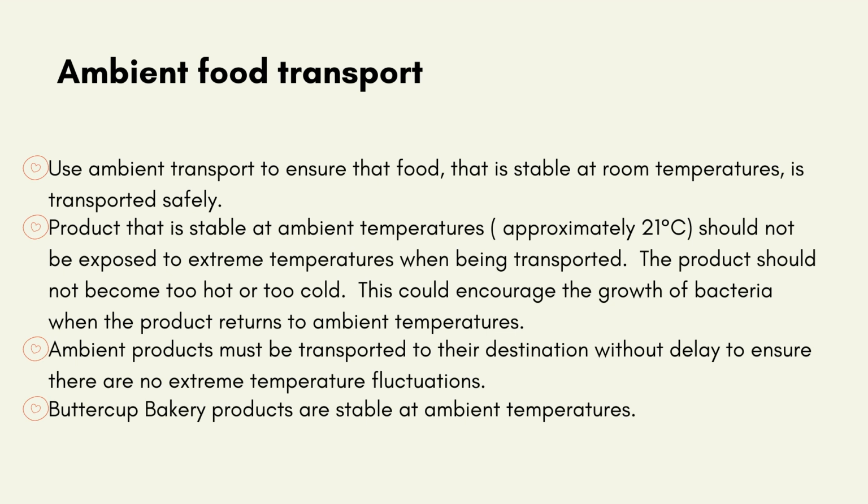Ambient food transport. Use ambient transport to ensure that food that is stable at room temperatures is transported safely. Product that is stable at ambient temperatures should not be exposed to extreme temperatures when being transported. The product should not become too hot or too cold. This could encourage the growth of bacteria when the product returns to ambient temperatures. Ambient products must be transported to their destination without delay to ensure there are no extreme temperature fluctuations. Buttercup Bakery products are stable at room temperature.